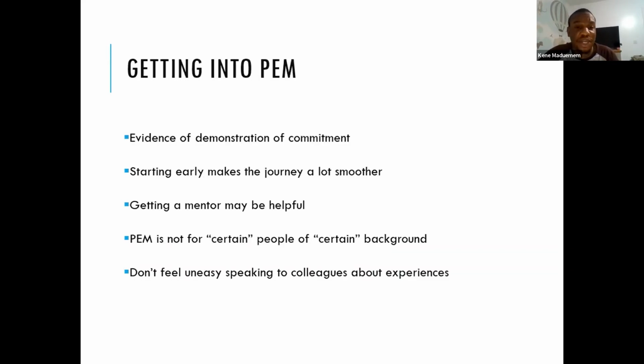But when you decide that you want to do pediatric emergency medicine, I think thankfully, I might be biased, it's one of the subspecialties where it's not terribly hard to demonstrate your commitment to PEM, because you can do that even at home here or abroad. So you would have done a lot of things related to acute pediatrics or pediatric emergency care, not just in the UK, but abroad. And you can evidence those things. But how do you evidence that matters? And that's why mentorship is very important.